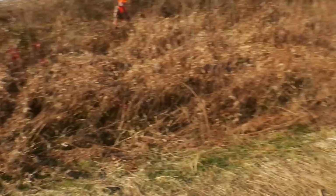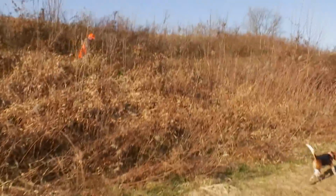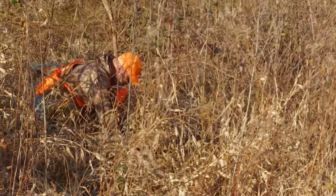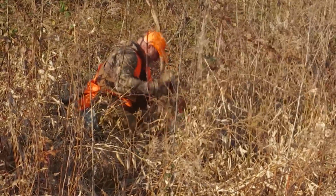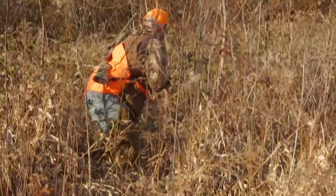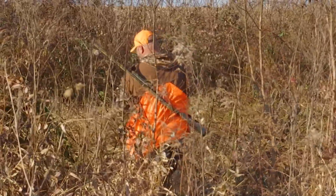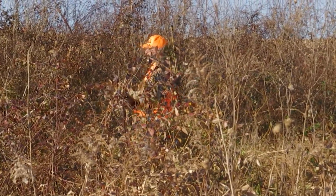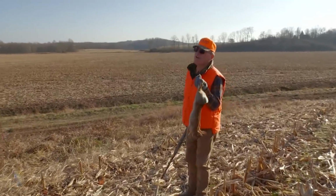That rabbit's gotta be here somewhere. Hey, yeah! They got him. I heard the bunny. Let go. Let go. Quit, Indy. All right. Nice job, Dale. Did y'all get that rabbit? Yeah, we got him. That'd be good eating.